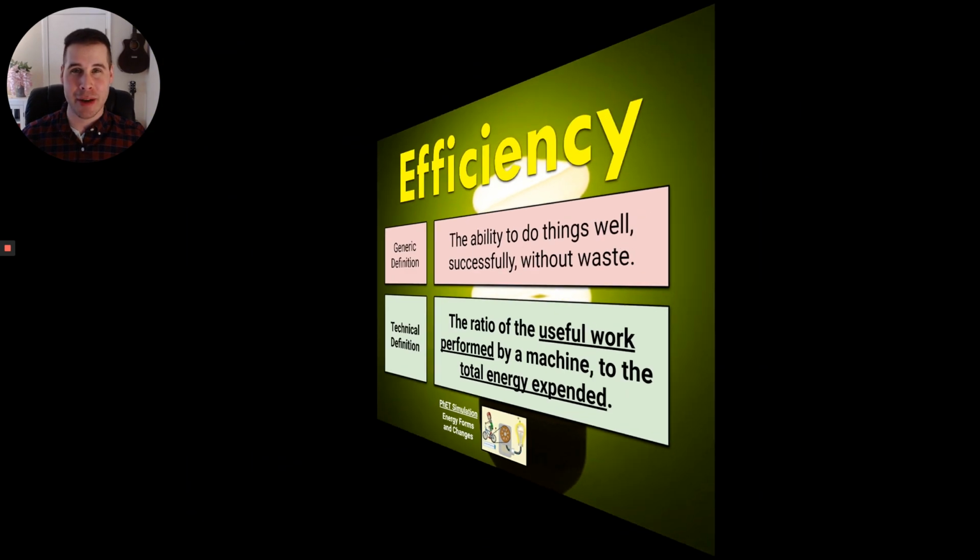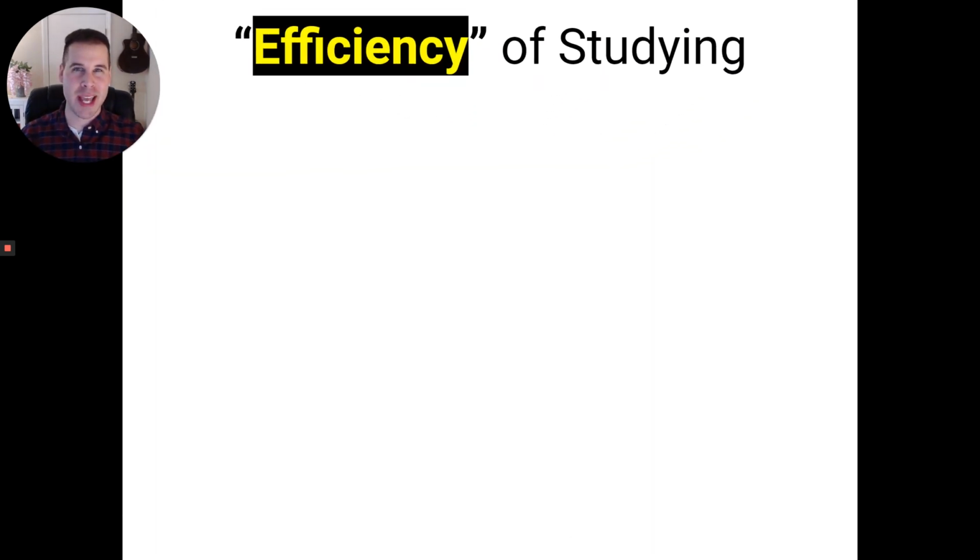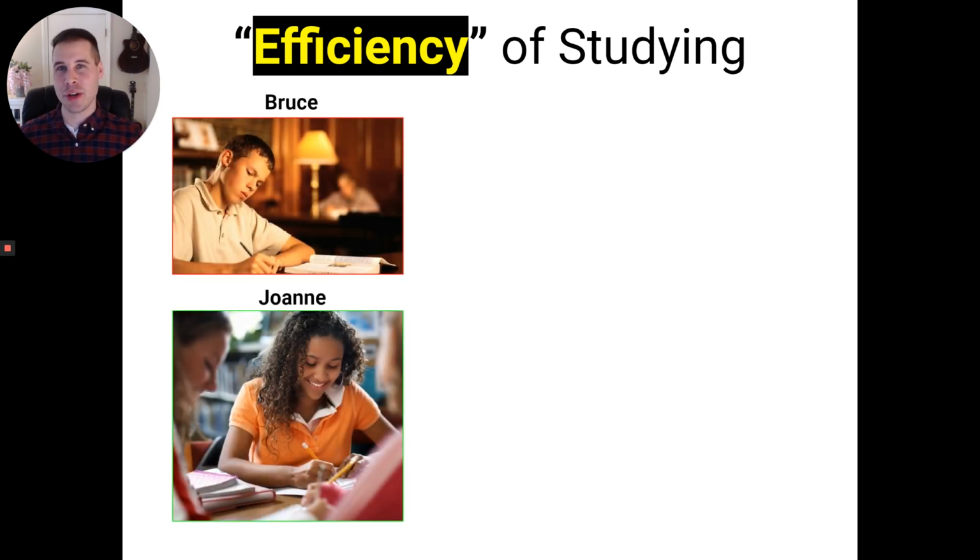Here's another way of thinking about efficiency. When you're getting ready for a test or a quiz, you probably know by now in your education that when you study ahead of time, you do better on the test. So what is the efficiency of studying? Well, let's imagine that you're in an English class and you have two classmates, Bruce and Joanne, and they have different habits of studying. That's probably going to result in them getting different grades on the assessments that they take.